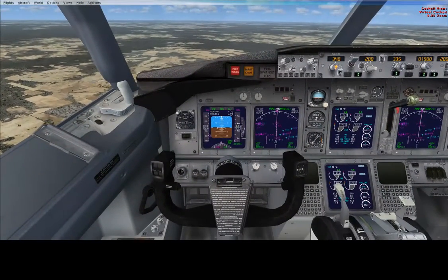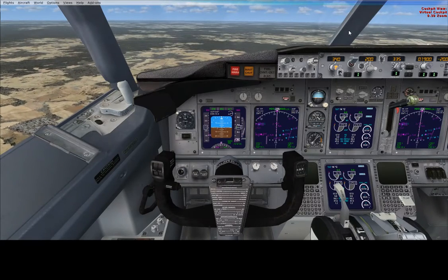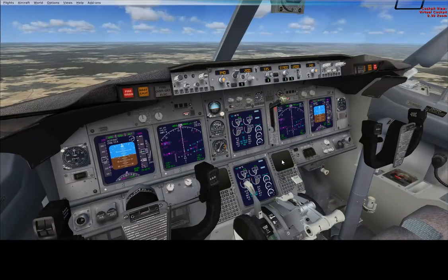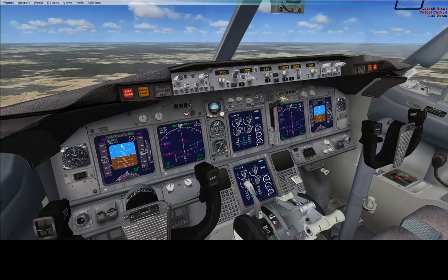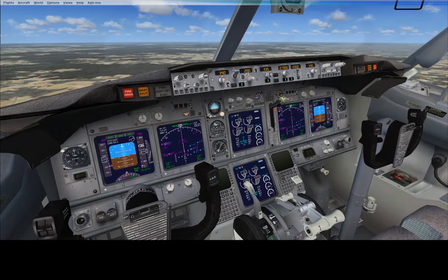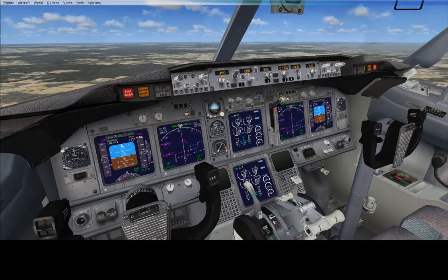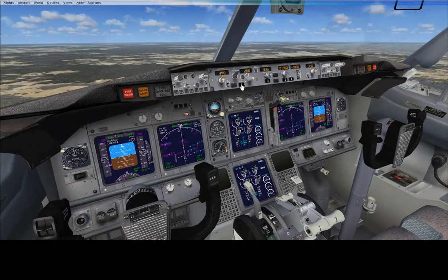Now, the auto throttle in this game is really kind of weird because when you turn the autopilot off, the autopilot doesn't disengage the auto throttle. So you could land, turn all the autopilot stuff off, like heading and altitude and all that. However, from personal experience, you still have to turn the auto throttle off, because if you have it set at 200 knots, it will keep you at 200 knots after you land.